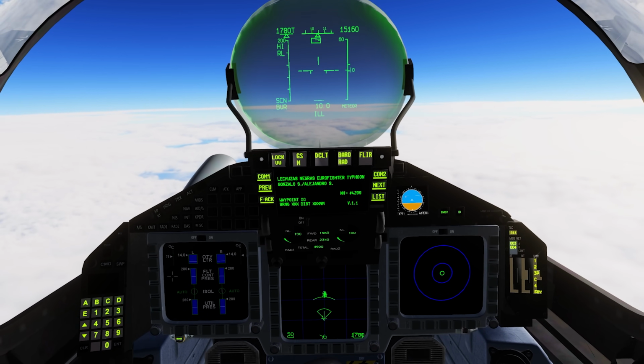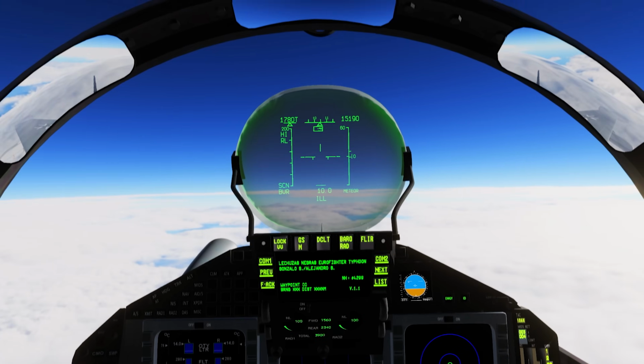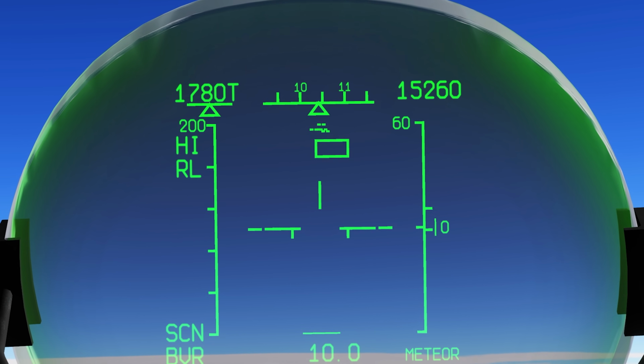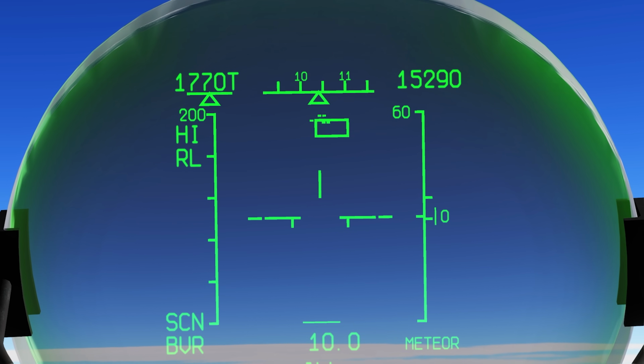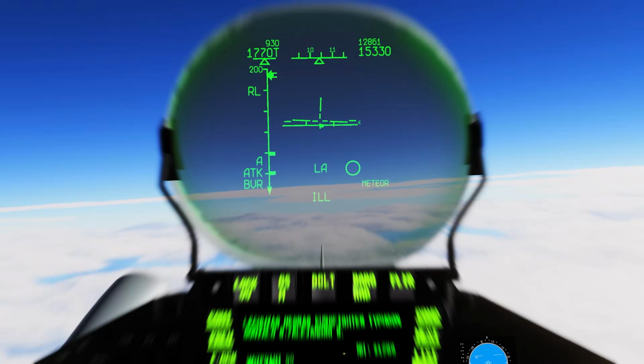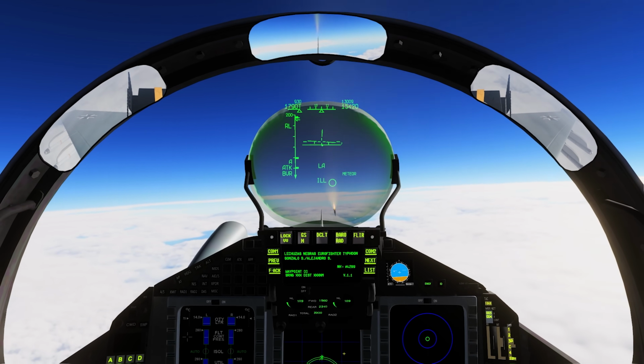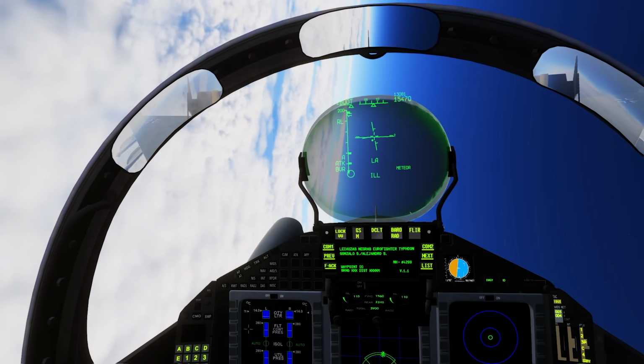Hold on. Let me just make sure we're locking the right thing here. Yeah, right. I want this leading. Yeah, there we go. Wonderful. Fox 3. There it goes. Okay, that's one meteor in the air.